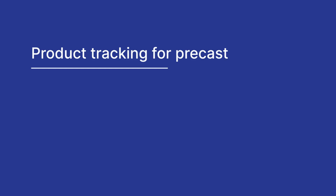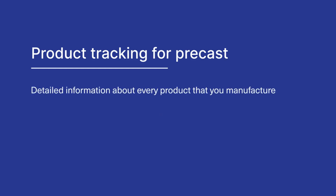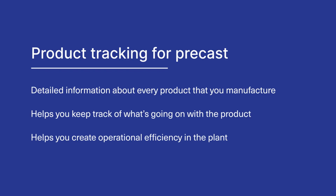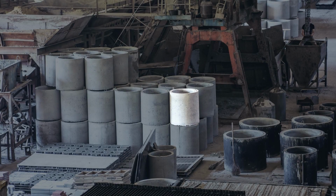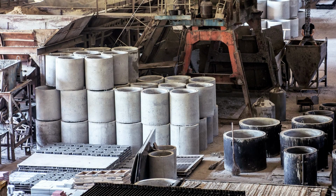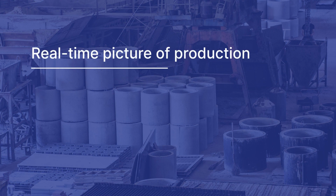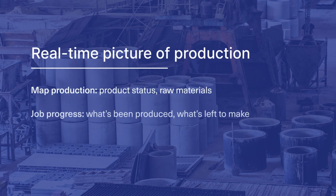So product tracking, well, what is that really about? In fact, it's taking detailed information about every product that you manufacture that helps you keep track of what's going on with the product, and it helps you create operational efficiency in the plant. I like to describe it as every product is a pixel in the picture of what's going on in the plant. So if you have that information about the products tracked, you can therefore have a very clear picture in real time about what's going on in your plant. You can map production, you can see job progress, you can see shipping, and so forth.